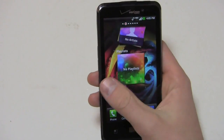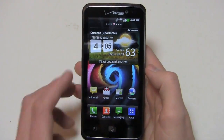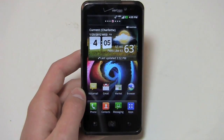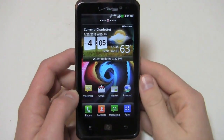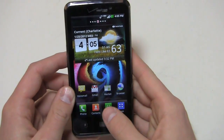So you can see a bunch of the different options here that you get on this device. They do some decent customization stuff on LG's user interface, but again, in comparison to, and particularly if you're coming from Sense 3.5 or TouchWiz or Motorola's user interface, I think this thing's lacking quite a bit in comparison. It's a little bit behind on the user interface front.